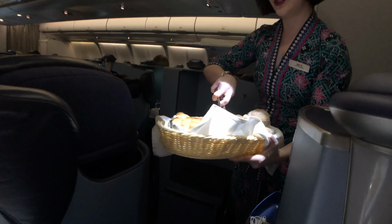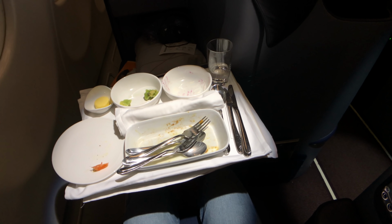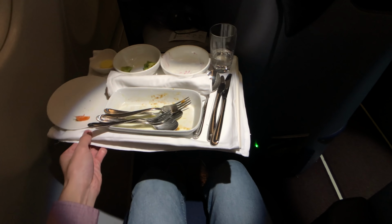Just one for me, please. A bottle of water for everybody to end the meal service. Now I will show you how easy it is to move my table and walk down the aisle.